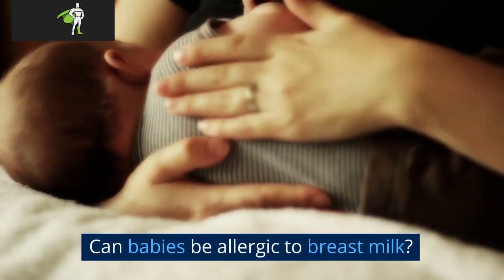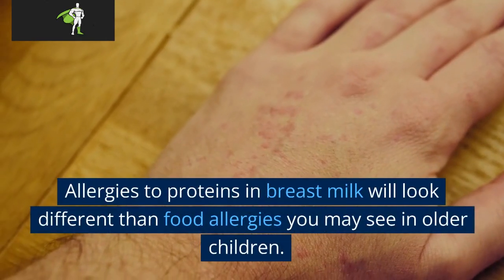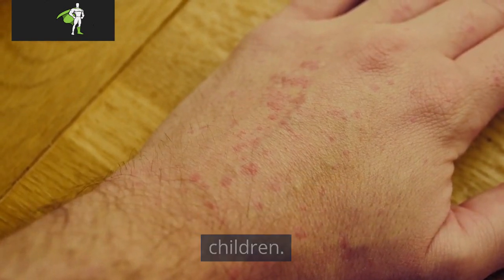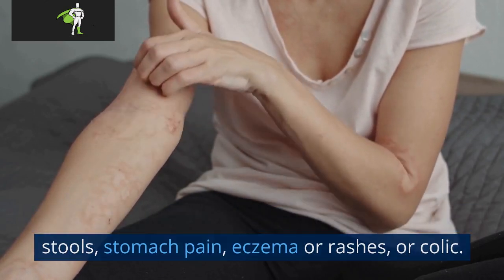Can babies be allergic to breast milk? Again, while not super common, it is totally possible. Allergies to proteins in breast milk will look different than food allergies you may see in older children. The most common symptoms are mucus or bloody stools, stomach pain, eczema or rashes, or colic.